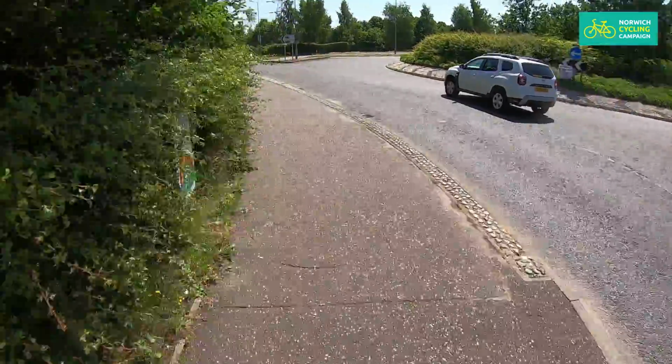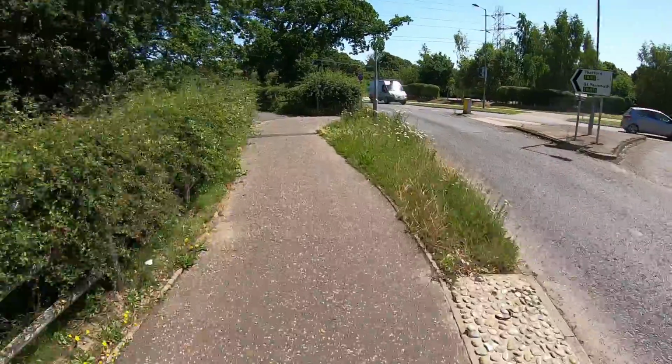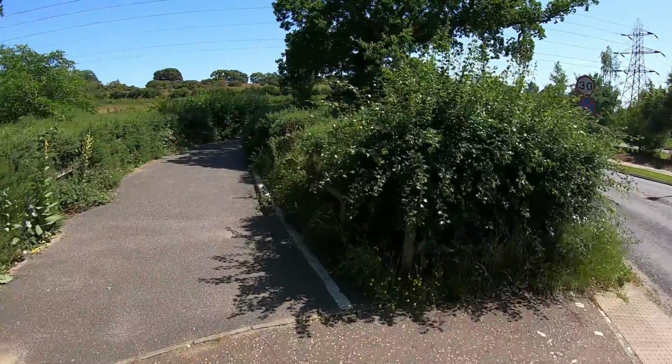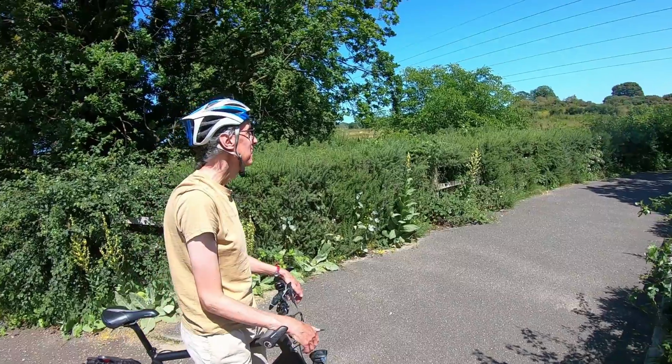And then we've done the complete circuit. We're back to where we started, by the Norfolk and Norwich University Hospital. And there you go. Marvellous. Purple Pedalway.